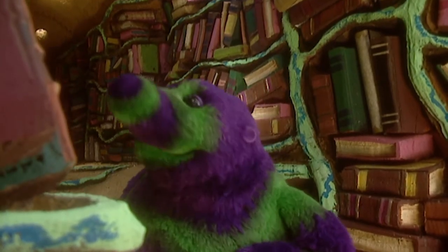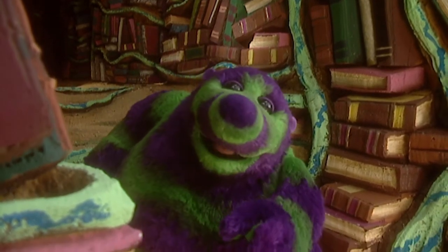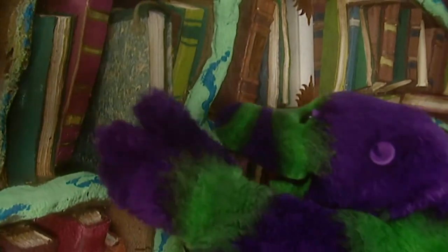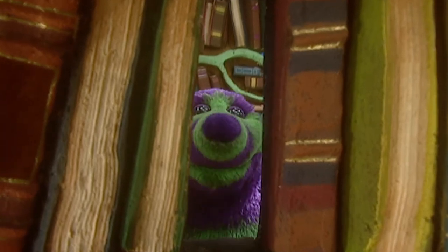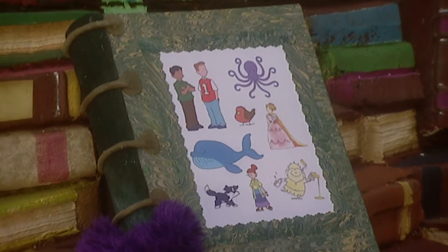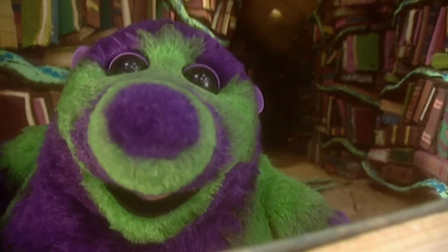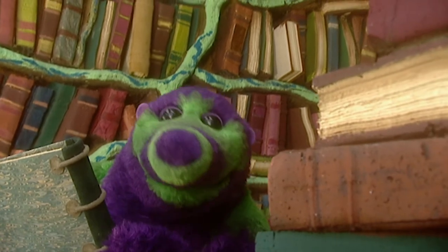When you take a look inside a book, it's fun as fun can be. Oh, now what have we here? When you take a look inside a book, who knows what you might see? A story or rhyme, just take the time to read along with me.